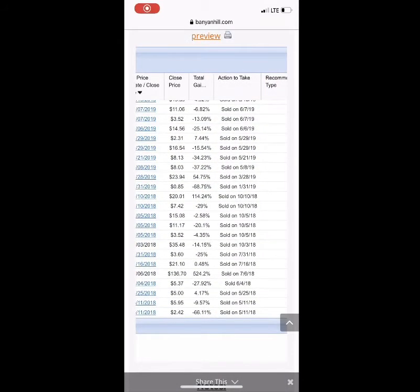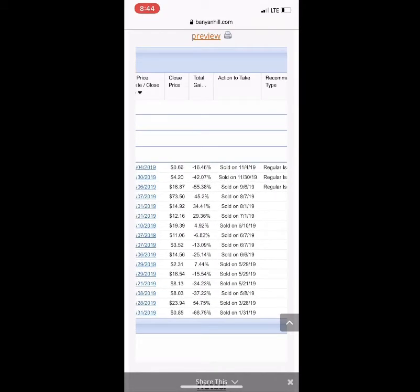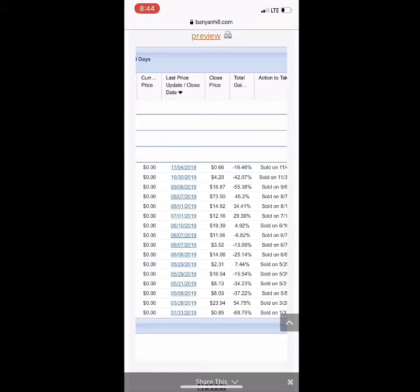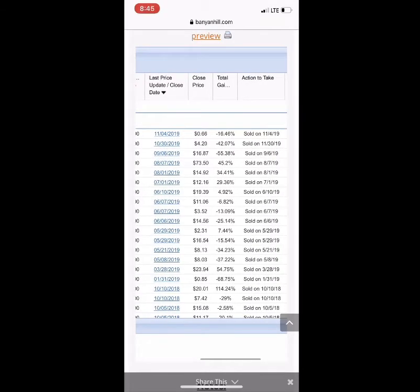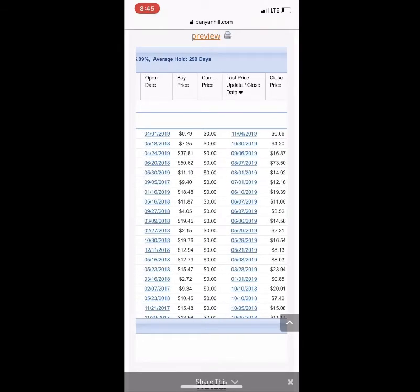So here it is. All the ones that say sold on have already been sold, and they're past positions, no longer being traded by them. The stocks are still traded on the stock market, but they pulled out of the company. They sold the company and no longer own it. So here are all the companies that they have sold, and right here it shows open date and buy price, how much they paid for it. Current price, it doesn't show, I guess since they sold it they don't want to put the current price.